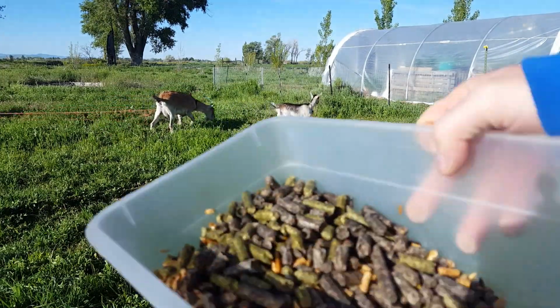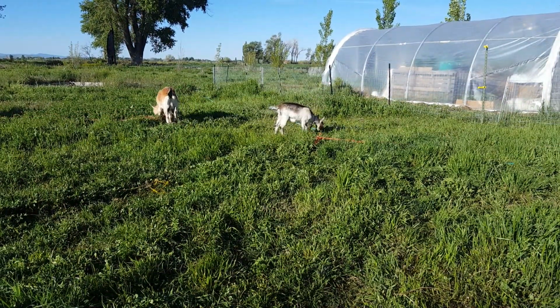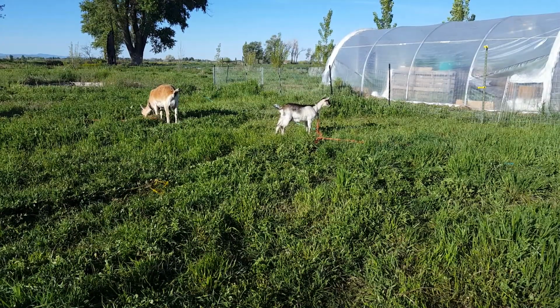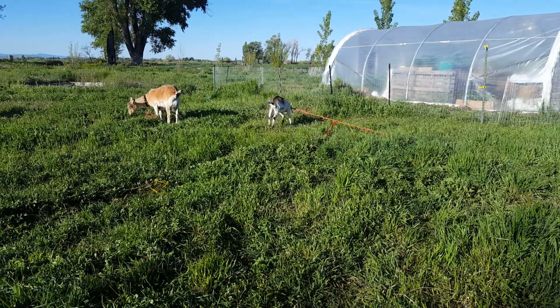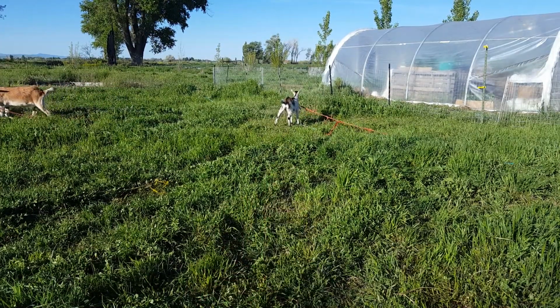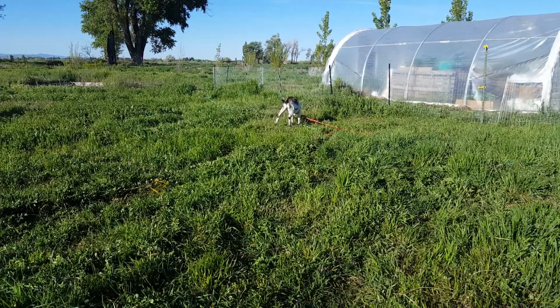I'm going to leave the rest of this for Chamomile because she is just about due to kid. She has about a month left. And so I need to make sure that her nutritional needs are met. And the reason I'm giving it to Lemon Drop is because where she wasn't nursing a lot before, she was nursing some, and now she won't be nursing at all.